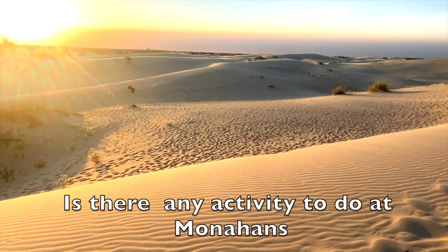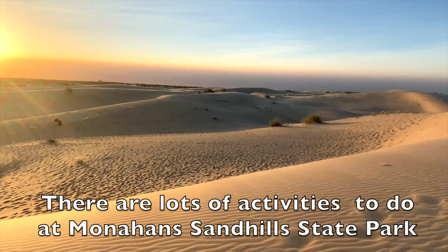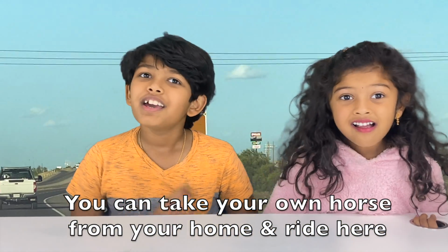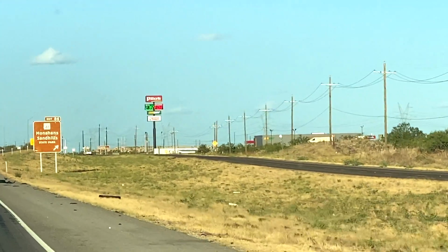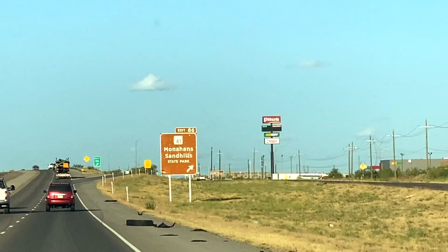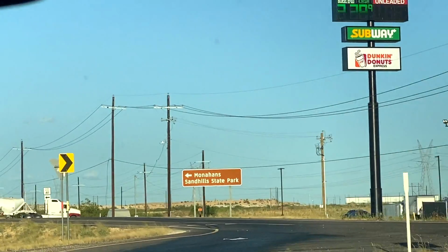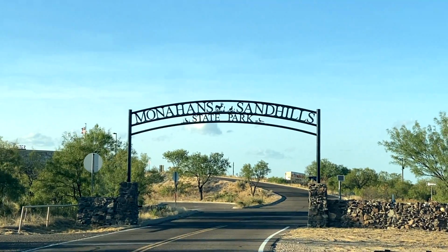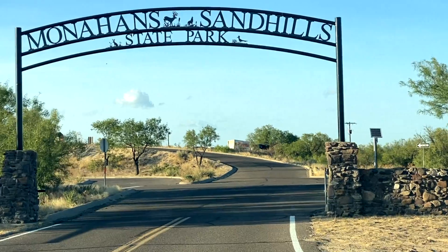Now, is there any activity you can do in Monahans? Yep, there's lots of activity you can do in Monahans. You can ride your horses over there. It's highly encouraged. So can you do camping. They have places that you can put your tents. Wait, tents? Yeah. And they also let you do RV camping, like when you take an RV and then go inside. They encourage both camping in a tent and camping in an RV. So that's highly encouraged.